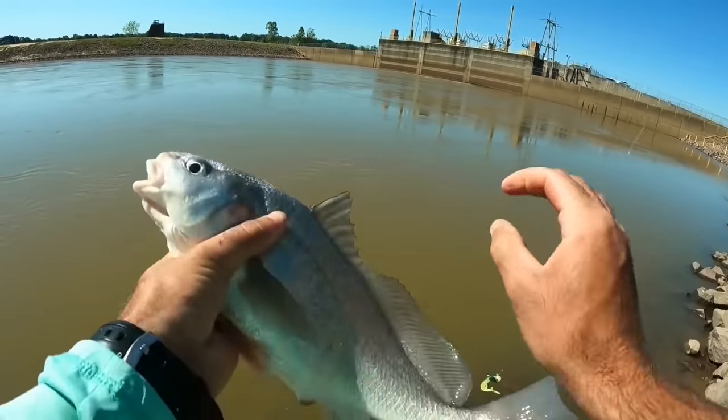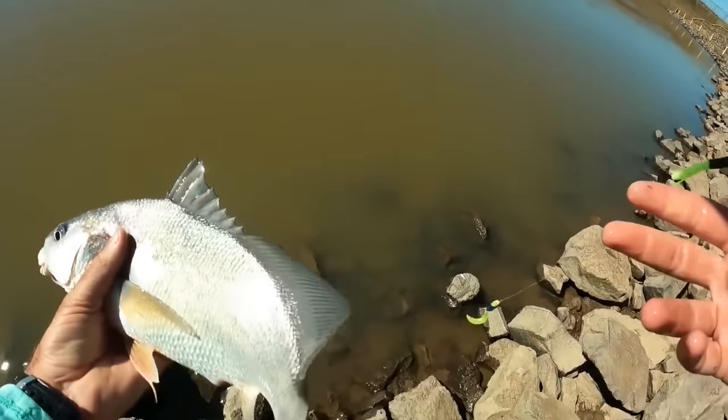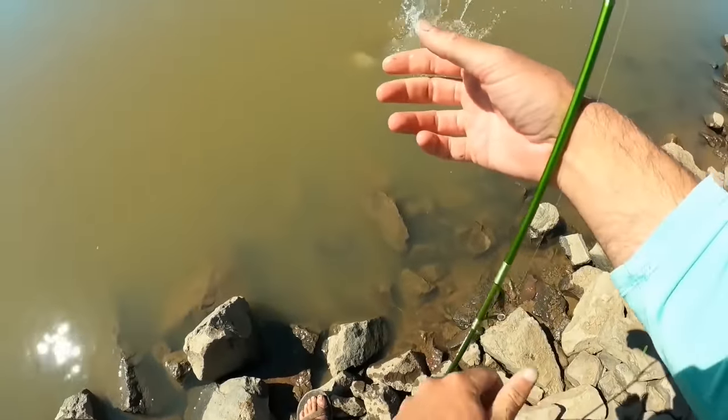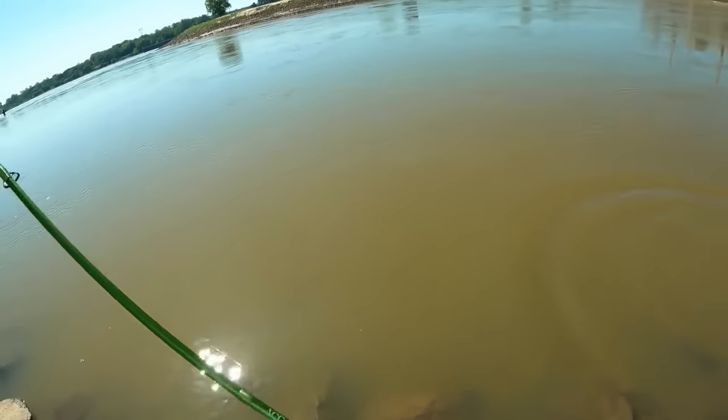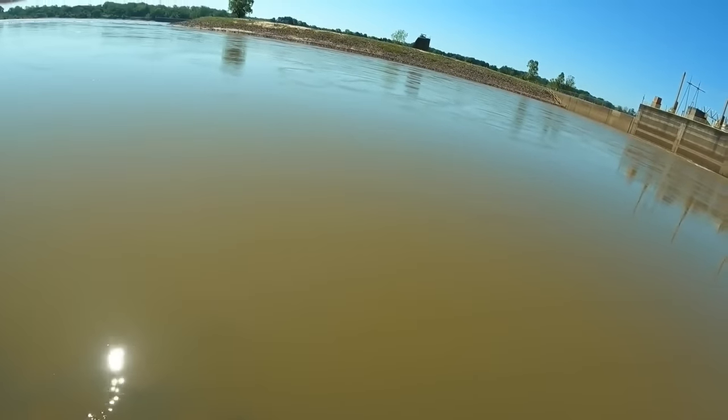Surprising, I figured we would have caught more by now. But hey, that's all right. Nice fish, not super huge. We'd like to catch one of those about 5 or 6 pounds just to give me a good little fight to have some fun. We'll take it. Oh, he smoked it.